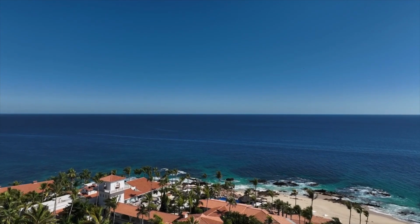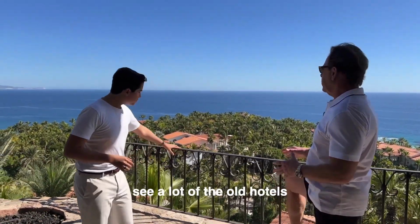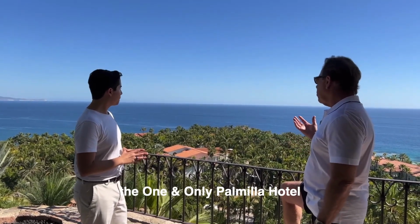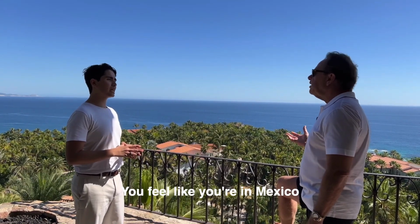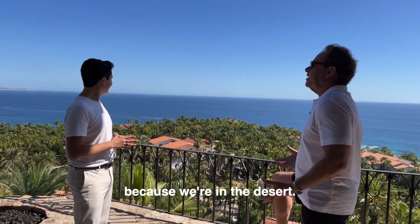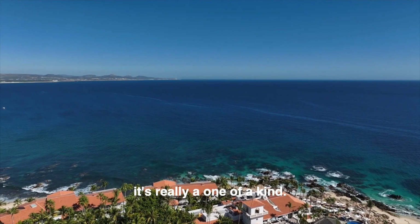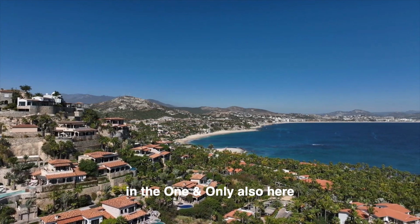It is iconic, right? It's one of the last few iconic hotels in Cabo because you see a lot of the old hotels have been torn down and new hotels have been built in their place. And I think that the one and only Palmilla Hotel respects the sense of place. You feel like you're in Mexico. Yes. And the landscaping is unmatched because we're in the desert. So to have all of this tropical landscape, the palm trees, the blooming flowers, it's really one of a kind. Yes, and it has the best restaurants in the one and only, also here in the community.